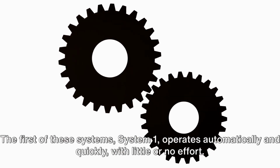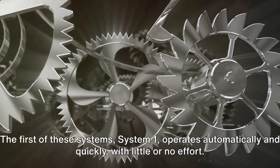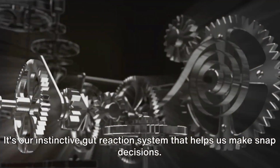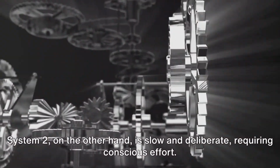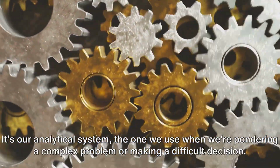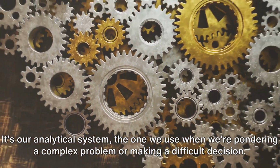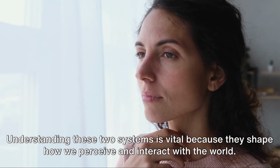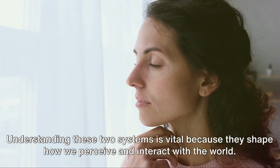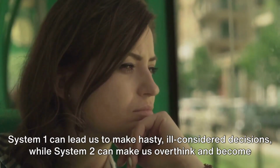The first of these systems, System 1, operates automatically and quickly, with little or no effort. It's our instinctive gut reaction system that helps us make snap decisions. System 2, on the other hand, is slow and deliberate, requiring conscious effort. It's our analytical system, the one we use when we're pondering a complex problem or making a difficult decision. Understanding these two systems is vital because they shape how we perceive and interact with the world. They also have their strengths and weaknesses.